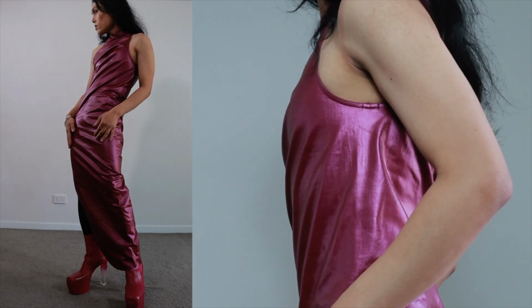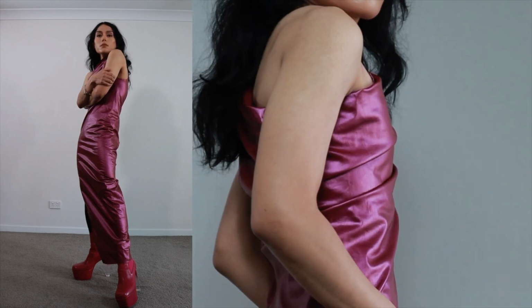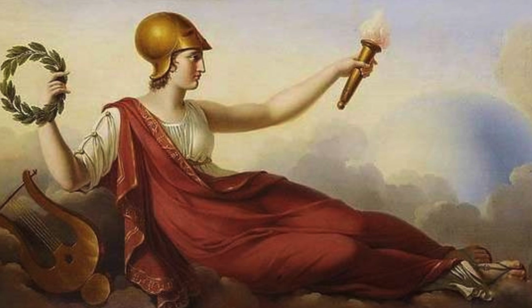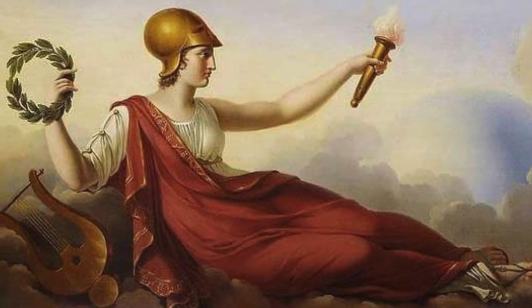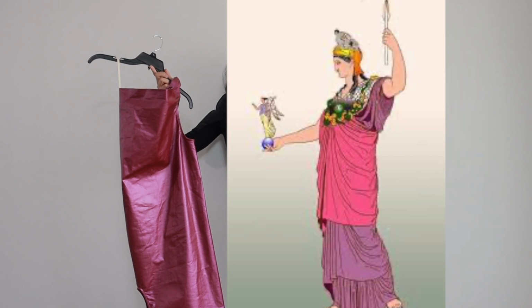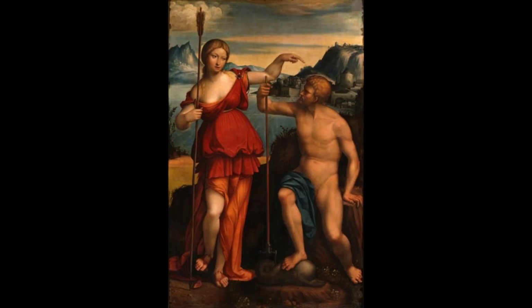So this is the Athena dress, the Athena gown. It's named after, obviously, Athena, the goddess of war and wisdom. And it's appropriate. I love that it's not ultra feminine. She's not Aphrodite. Athena is actually brute, robust, athletic. The Athena gown is a good entryway if you want to explore a gender-neutral fashion wardrobe.